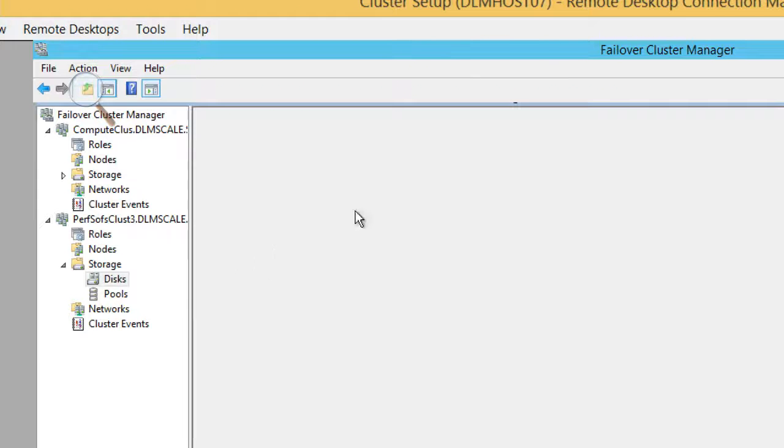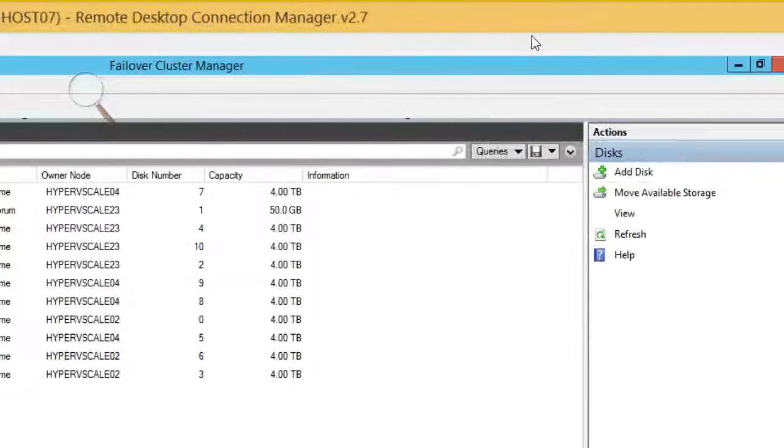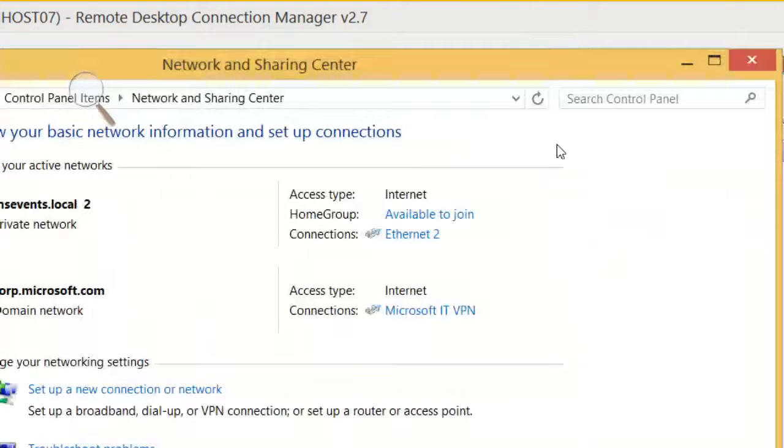So you can see all the disks here. You will see 10 disks. And then let me go to the DPM server, which is protecting this.